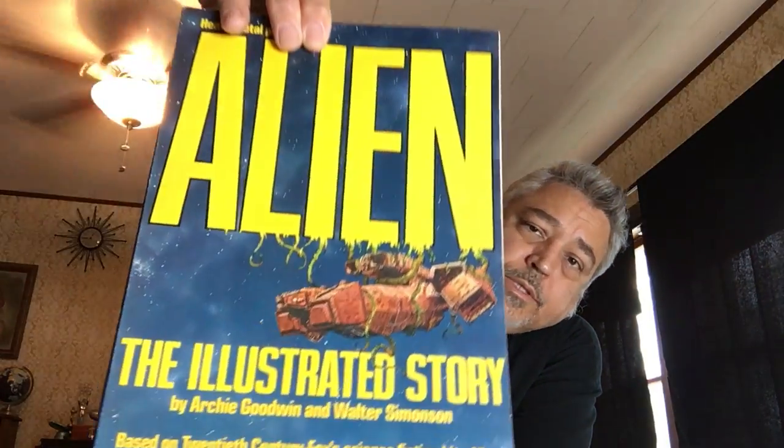This is Alien, the illustrated story that Heavy Metal put out. The National Lampoon, Matty Simmons company. When Alien came out in 1978, I was 13, so I wasn't able to see the movie, but I was able to buy the comic book version.